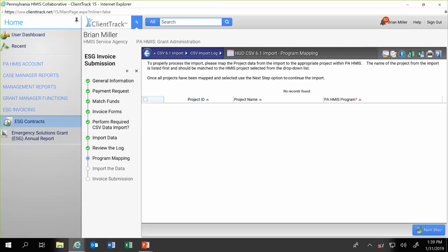I will apologize, it is not coming up here. We're on a different computer than I thought we were going to be on for the demo, so I don't have the correct import file to show that for you, but we do have guides that walk you through this process.